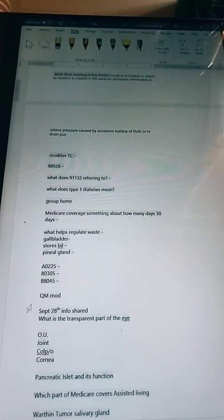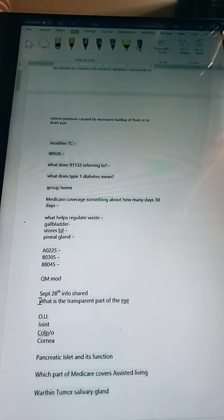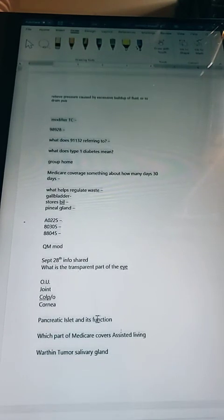This information from here point down was shared on September 28th, and I kept forgetting to add it down into the list of information. What was the transparent part of the eye, which is the aqueous? I have that down in my notes in the eye section. What is OU? That's one of the eyes, right or left. We've got joints. They had a copo and cornea. Pancreas, islet, and its function. Which part of Medicare covers assisted living?